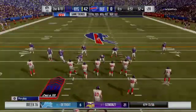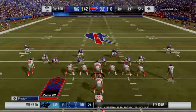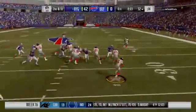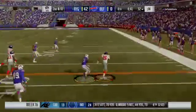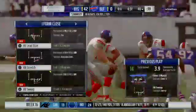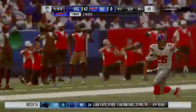Detroit! Detroit! Again, it's Barkley, and he slips up past the 45 before being tackled. A really nice pickup of 14 yards, and it moves the sticks.